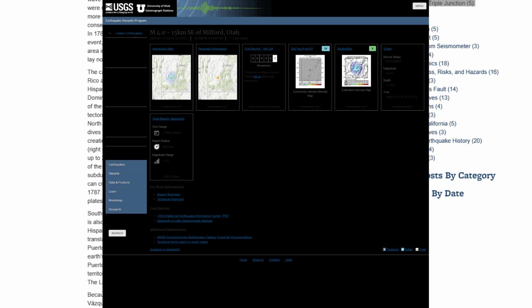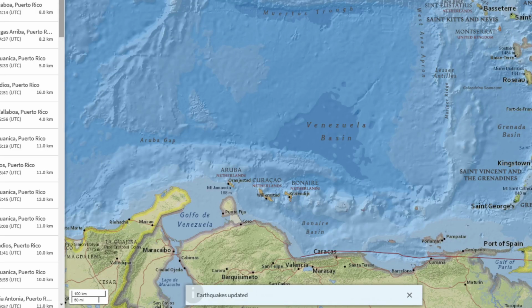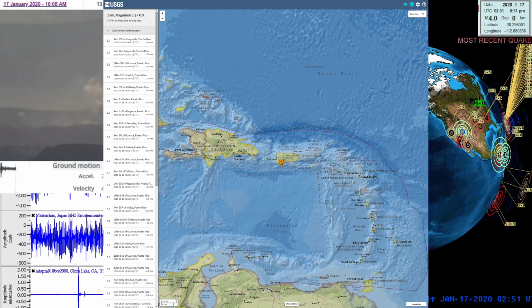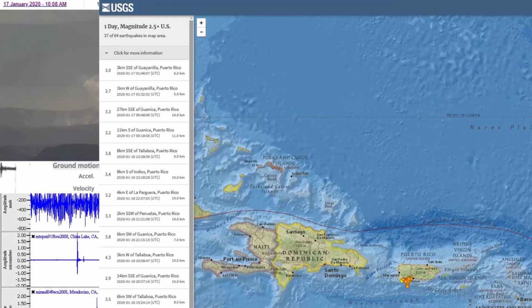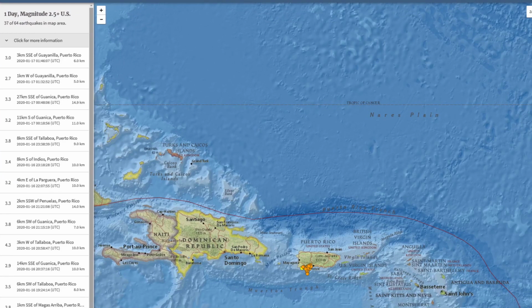Let's see here. But we'll get it. Alrighty, let's make this fit to screen here. It's not really fit to screen, but okay. I'll make it a little bit bigger. I think my resolution's off a little bit there when it comes to scale. Anyway, last 24 hours of activity. I guess 1 day magnitude here. And Puerto Rico area, right?